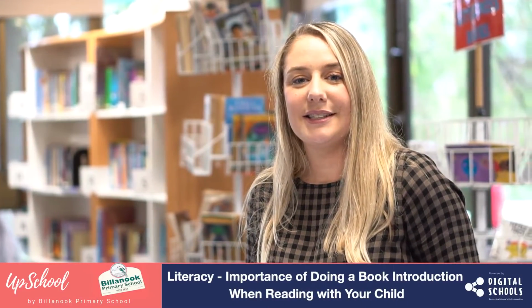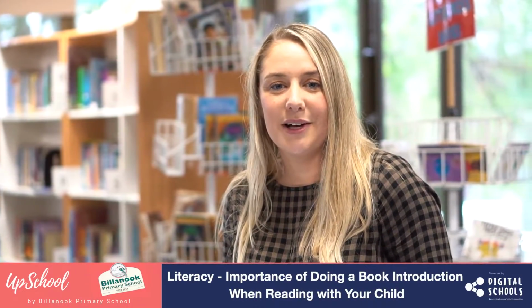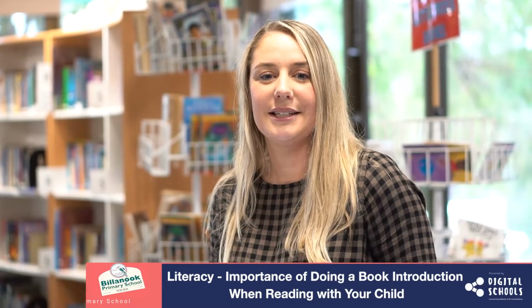When you're reading with your child, try to make sure that it's a nice time together, it's an enjoyable time, a quiet space where you can really get into the book itself.